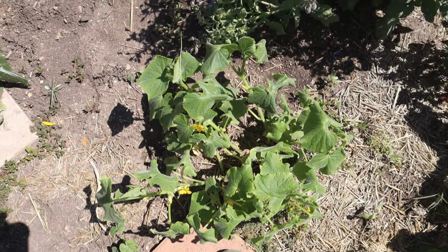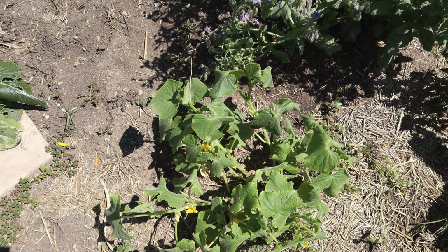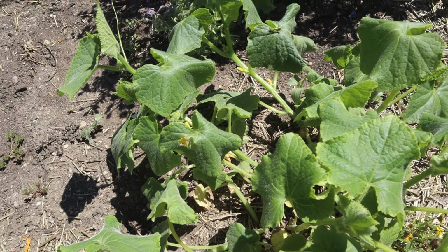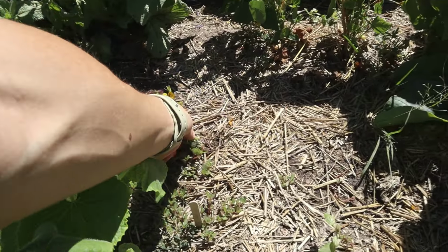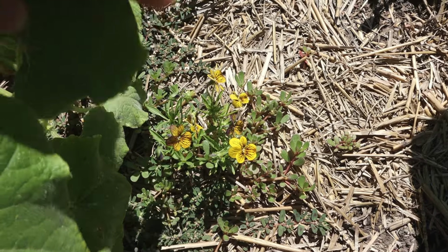Wow. The cucumber plant is starting to vine out a little bit. I don't see any cucumbers yet, just a lot of flowers. So hopefully soon we'll see a cucumber. Oh. My tiger violas are on their side. No idea why. These ones look so beautiful. Wow.